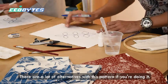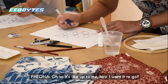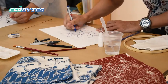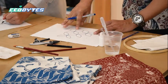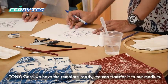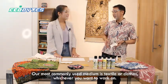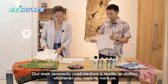So there are a lot of alternatives with this pattern if you are doing it yourself. Also, it's up to me to decide how I want it to go, right? Yes, correct. Once we have the basic template ready, we can transfer it to our media. Oh, okay, so cool. Our media most commonly is textile or clothes, whichever you want to work on.